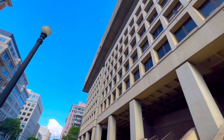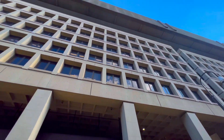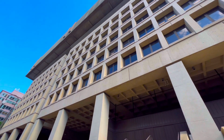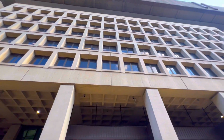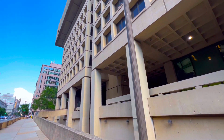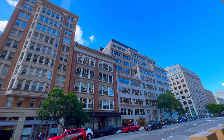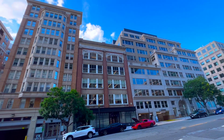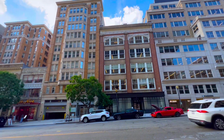And by the way, this is the J. Edgar Hoover FBI building, which is FBI headquarters. It's been like this ever since they built it in the mid-1900s. Not much has changed. But I love the facades of these buildings, the old ones that they built in the 1800s, still untouched.